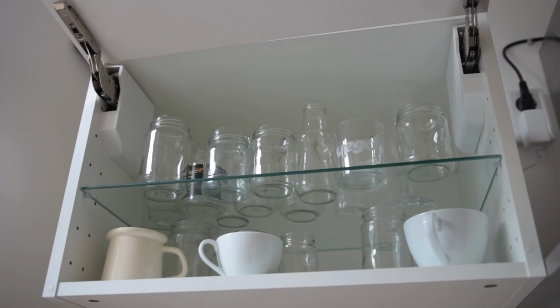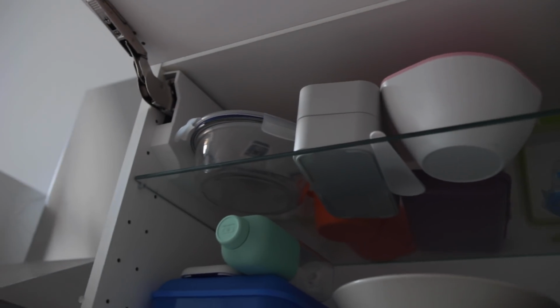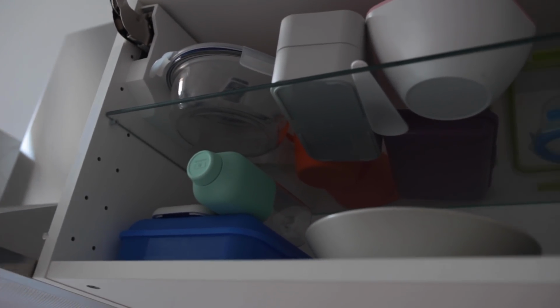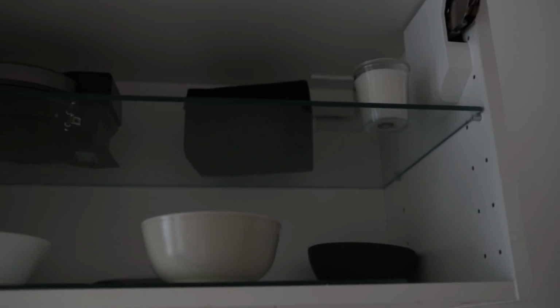Up here, we have some cups and some glasses, most of which are just empty jars of applesauce. Here we have all my Tupperware lunchbox equipment, also some plates, and then next to that one, there's a waffle iron, a camera lens, a random candle, some bowls.